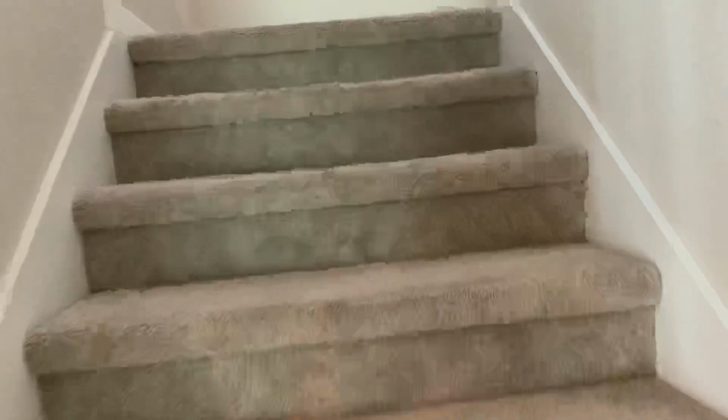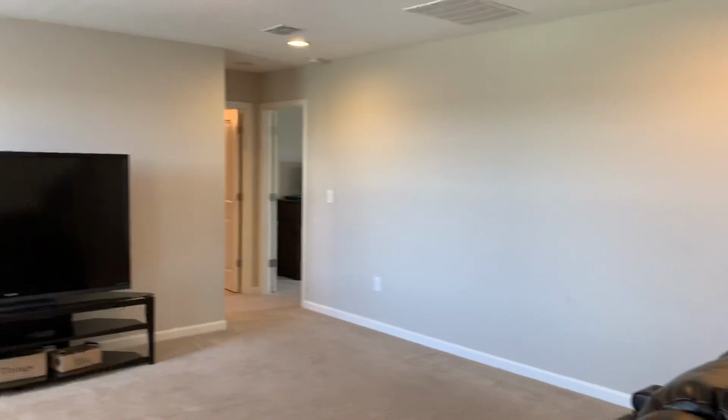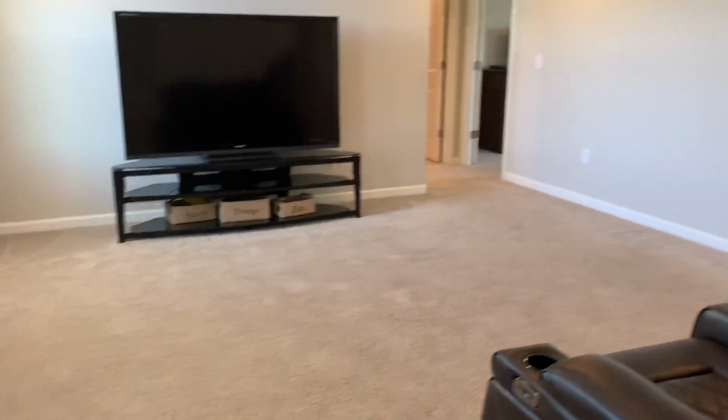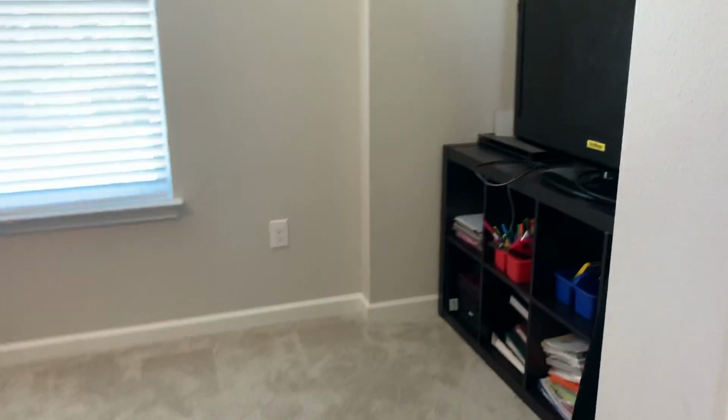All right, head upstairs. We've got a bonus space. Bedroom. With a cutout. And closet.